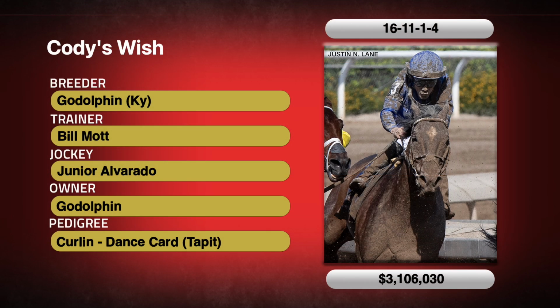11 wins from 16 lifetime starts, 2 Breeders' Cup Dirt Miles. Not off the board this year, not off the board in his career. 107 Beyer speed figure, handled masterfully by trainer Bill Mott. They did try to stretch him out once in the Whitney. He was no match for White Abarrio. Did that cost him Horse of the Year? Your opinion?